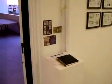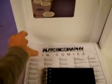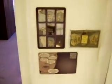And moving a little further to the right, you'll see the exhibition list. So each one of the pieces themselves are numbered in the bottom right-hand corner, and that number corresponds to a number on this sheet that you pick up. So there's the flyer for the exhibition, the front and back side.